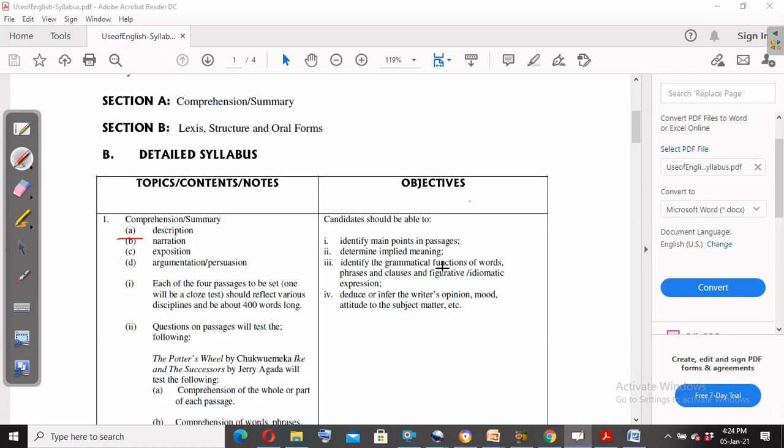Identify the grammatical functions of words, phrases, and clauses, and figurative / idiomatic expression. All right, that brings us to the third type of comprehension question. You have grammatical question. Then, of course, you also have questions that are known as periphrastic. They are indirect questions, but they are based on certain linguistic knowledge that you are expected to have.